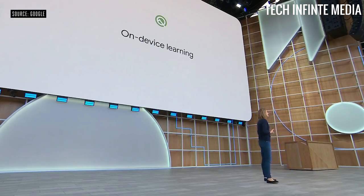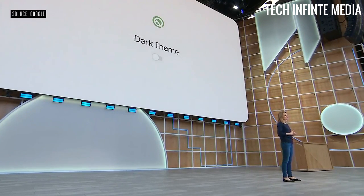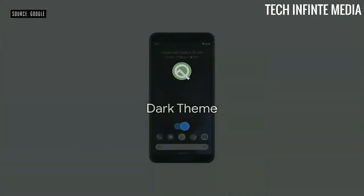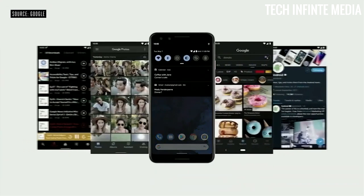Now, there's one more addition to Android Q that's small, but you've been asking us about for a while, and that is Dark Theme, and we're launching it in Q. You can activate it by using the quick tile or by turning on Battery Saver, and in fact, it will help you save battery.